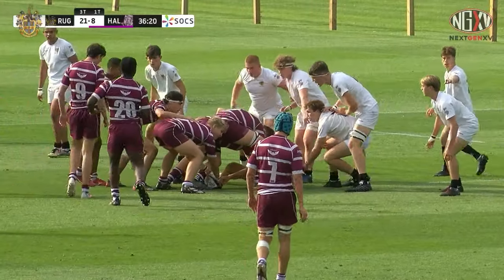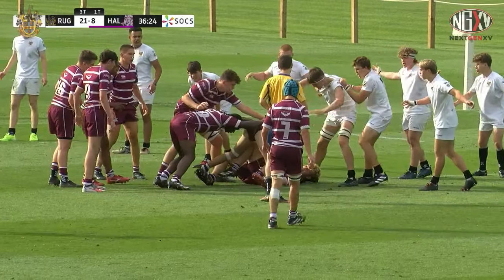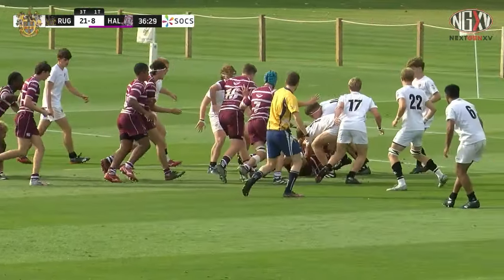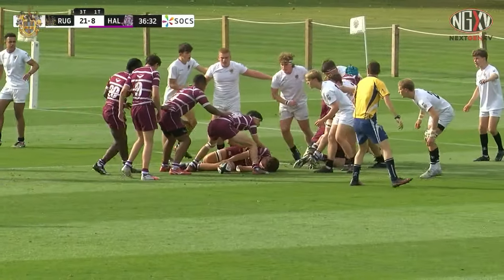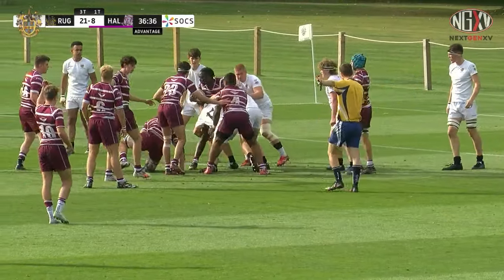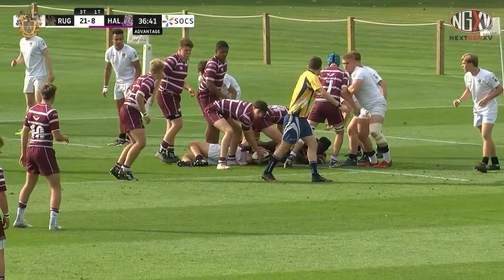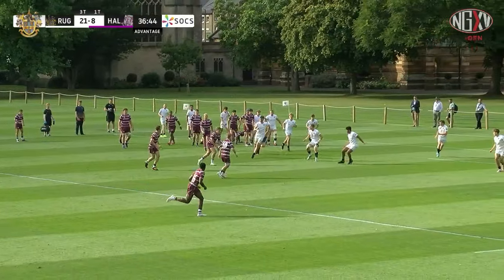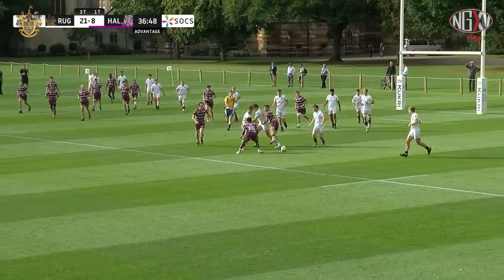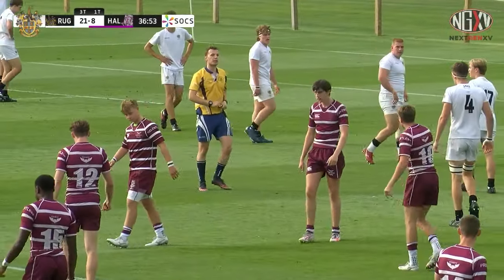Elliot takes that one into contact. And now Osman around the fringe. Number 17, advantage. Alright, Kenyo now. Inching closer to the line in Haileybury. Newton thought about going cross field, then decided to go short. That one's been knocked forward by Rugby School in defence. No advantage.